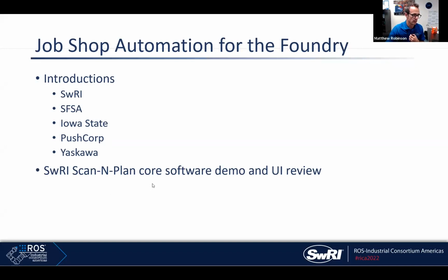So ideally there's this core framework. Now, I mentioned a lot of commits to the Scan and Plan Workshop. That's happening in parallel with this work, so those are the contributions back to the open source. There's also eventually going to be a repo for all the implementations we did here at SwRI.